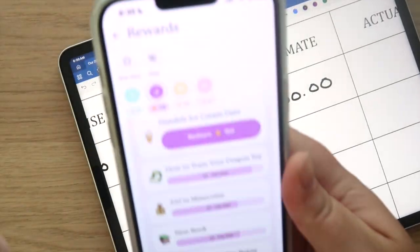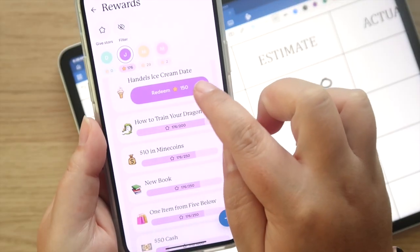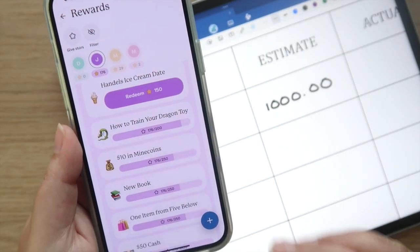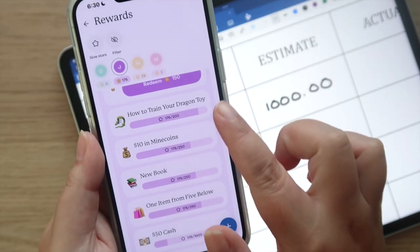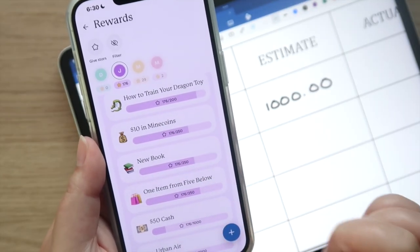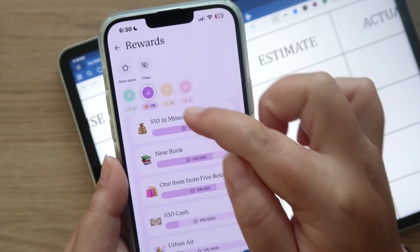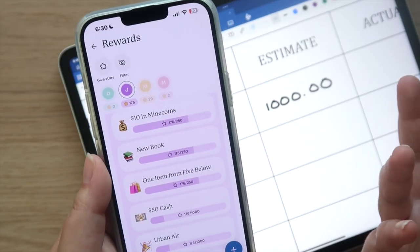So this is Julia, for example. She has 176 stars right now, and she can redeem that for a Handel's ice cream date if she wants to. There's something else up there, but I don't want to show that because it's a local thing. But then there's How to Train Your Dragon toy, and that's what she's decided to save up for. And then there's $10 in Minecraft coins, a new book, and $50 cash. So I have little rewards on there for the girls. Maddie just redeemed hers, so she has 29 stars, but she got a How to Train Your Dragon toy.